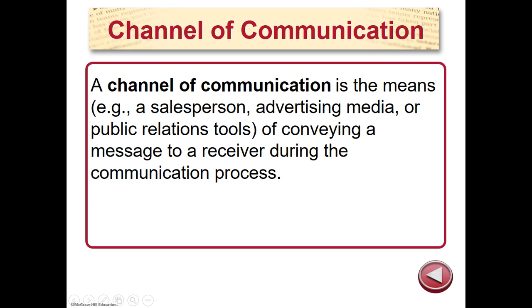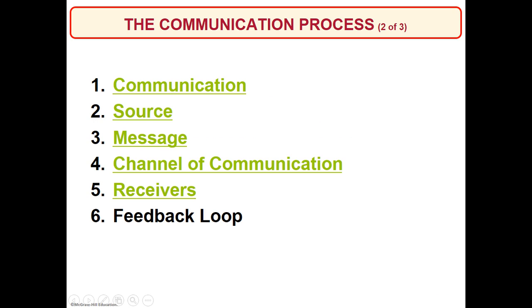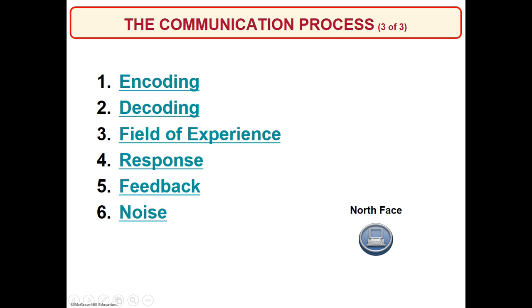The message consists of information sent by the source to the receiver during this process. The channel of communication is a means, like a salesperson, advertising media, or PR tools, of conveying a message to the receiver during the process. And the receivers consist of the consumers who read, hear, or see the message sent by the source. Okay? And then there's a feedback loop. That's in the process.